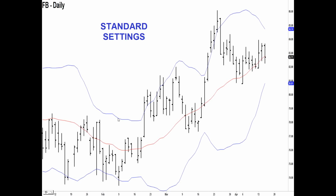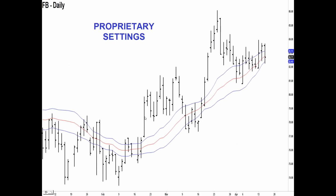So here are the standard settings of the Bollinger Bands. Once we change them to our proprietary settings, this is what they should look like. You see they have this much more fluid, much more flowing look to them, all right?